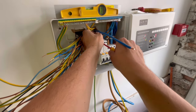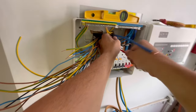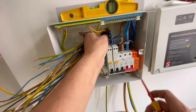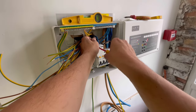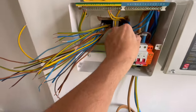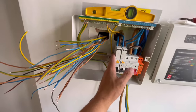The idea is that when you come to testing, so obviously you'll do a periodic test on this, or if they sold the house, someone might send an electrician to do a condition report. You want to make it as easy as possible to access these cables and test the insulation and the continuity, which you'll see me doing on the call out early. So now we just repeat those steps for the next ones, which will be the AFDDs.